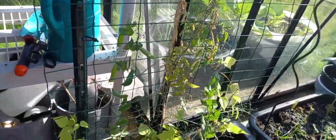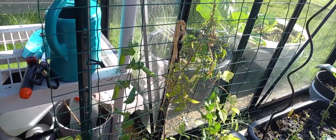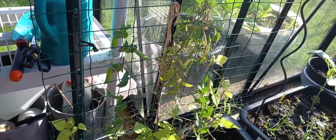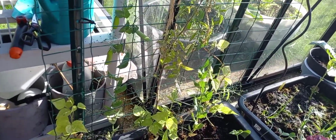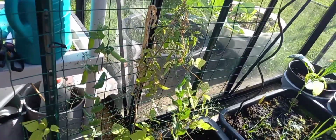And so these are known as runner beans, which is a family saved seed that a friend of mine in Seattle sent me. So those I put in the greenhouse to keep them protected. Those are the only ones that I cared about. And then they're doing meh in there because meh.